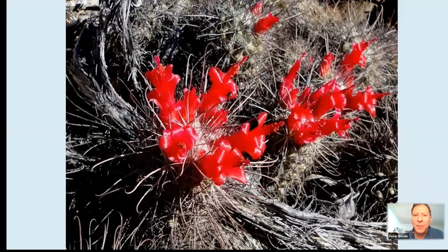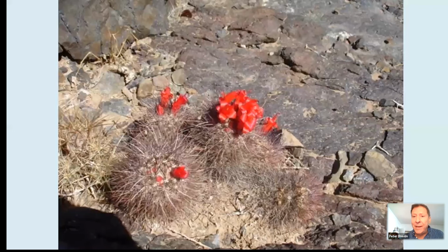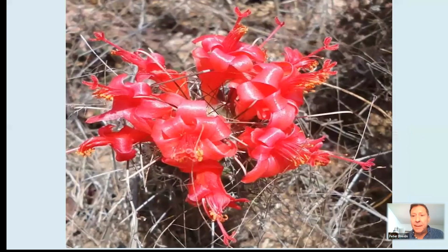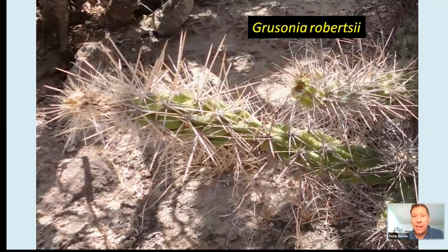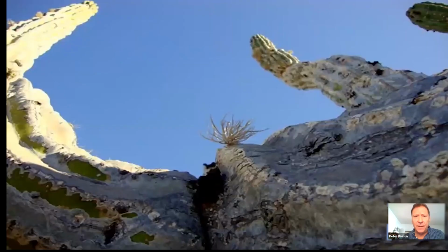These flowers are from the winter. So, you're seeing winter flowering patterns, very poor conditions that it grows in. It's adapted that way. Gorgeous flowers. And then some other plants that grow in the general area: Grussonia robertsii, Cochimia blasfeldiana. Now, when you see another indicator, proxy for fog desert, when you see these tillandsia growing on cacti, you know that there's some fog, right?